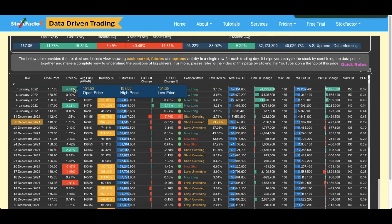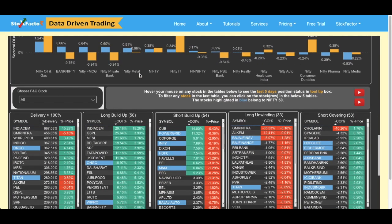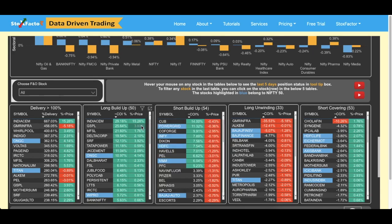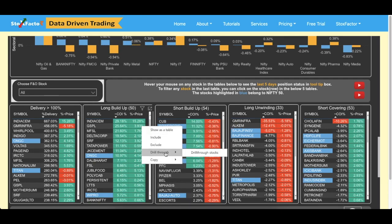So we have understood the levels where to buy and where not to buy. We'll take the example of two more stocks, that is GSPL and Coal India. So let's start with GSPL. In the long build-up, again we can see GSPL, a very good amount of future OI position created, that is the cumulative open interest, and then we have seen a good price rise. On hovering also we can see that in the previous 5 days, 4 days have seen a long build-up in this particular stock. So let's quickly right click this stock and look at the important levels for this stock.